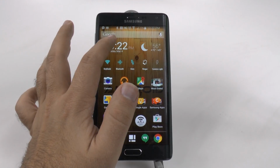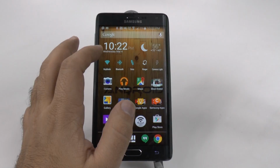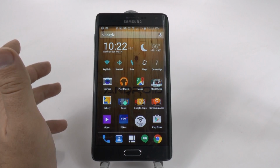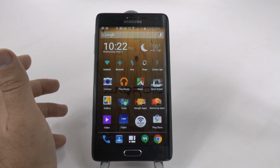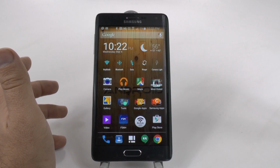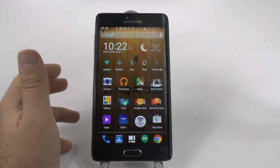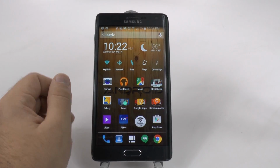Biggest thing I like about them is with the clock, each part does something different. If you hit the clock itself, you'll get your alarms. If you hit the date, it'll go right to the calendar, and if you hit the weather, then it'll go to weather. I like that. Biggest problem I have with the built-in Samsung one is that it doesn't do that, which is why I take it off. If I tap it, it only goes to weather, and sometimes I just want a shortcut to the clock or a shortcut to the calendar.